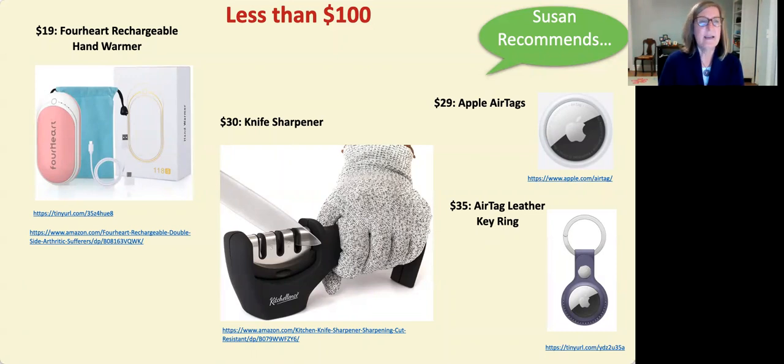It's really easy. It works, and it's cheap. It's like $30. It comes with a metal mesh glove to protect your hand. I've never felt like my hand is in danger using this knife sharpener, so I've never used it for that. I do use a glove when I use my mandolin or even a box grater to protect my knuckles, but don't let the glove scare you. I mean, it does come with the knife sharpener, but I don't think you need it.